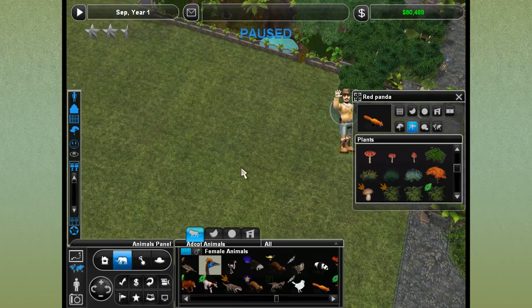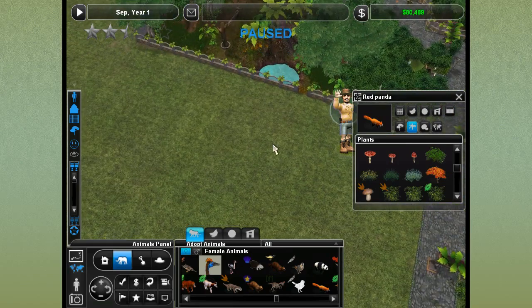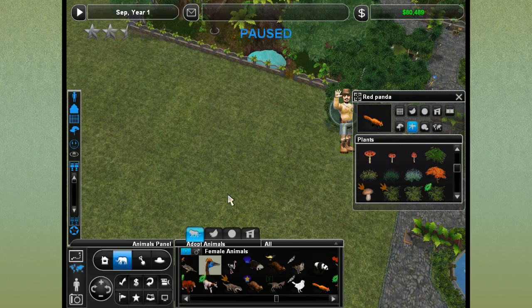Whew. Well, alright, intern, I'm gonna go grab the bricks, and then we can start putting down the fencing and preparing to have our red pandas join the zoo. Are you excited?